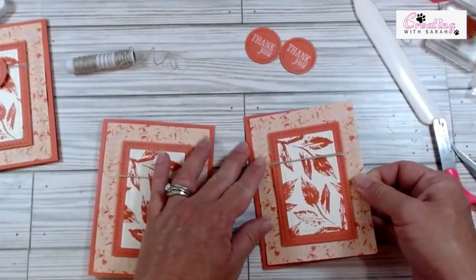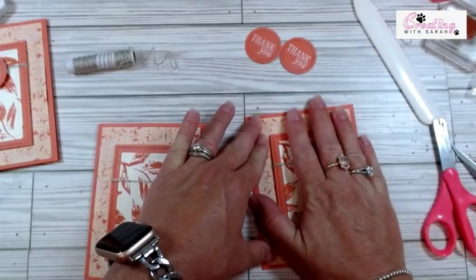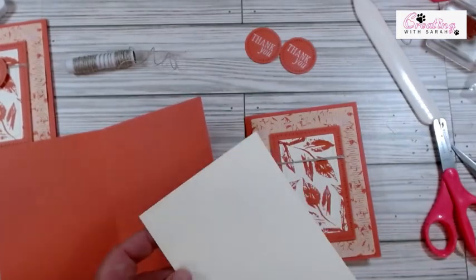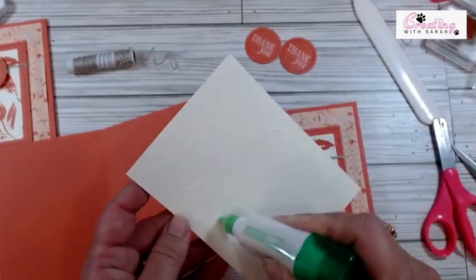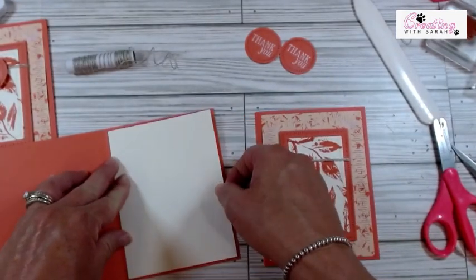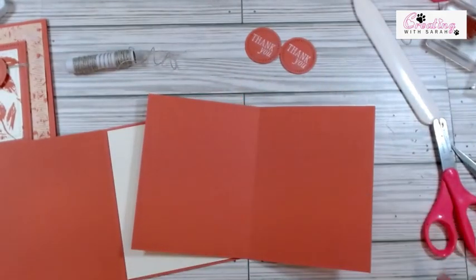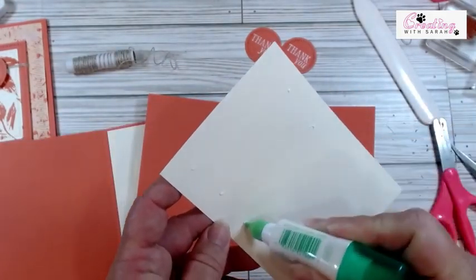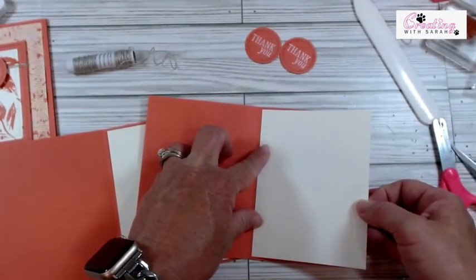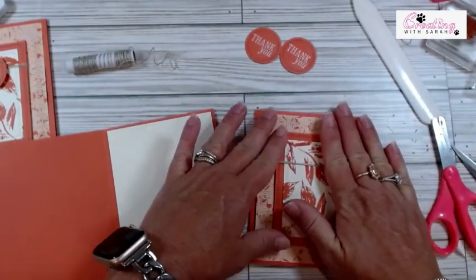So there's this one. And you could really pull in some of the petal pink that's in this designer series paper also. This is going to go on the inside just so I don't forget later. And when you're needing to make multiples of cards, this is the way to do it. Just do an assembly line. Kind of like what I'm doing.